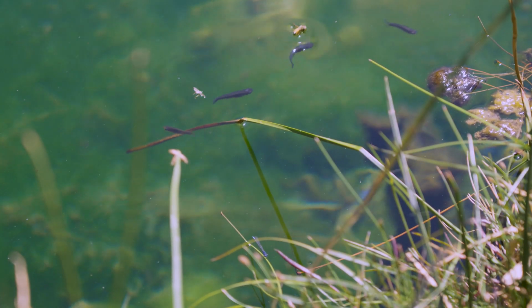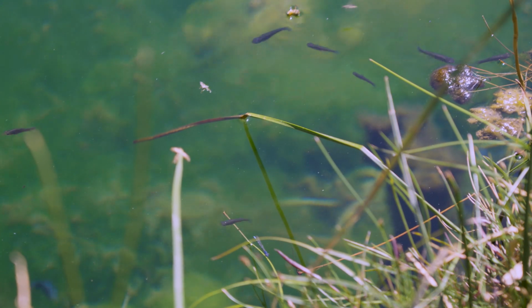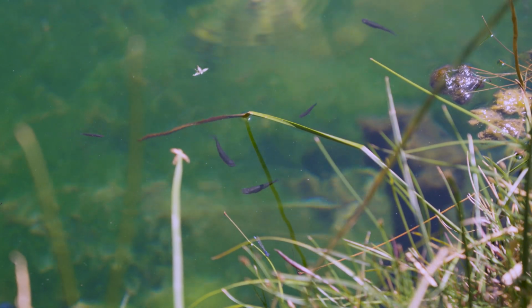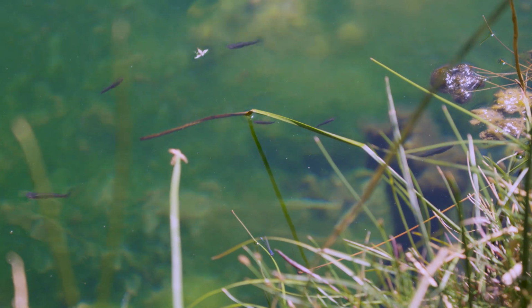And so what we do is, in select spring systems on a rotating basis, we deploy minnow traps into the water, and they're the perfect size for these small fish. We monitor them, we pull them out, we count the fish, and measure them, and we do that starting at the spring head and then all the way down the stream outflow. So that's one of the ways that we monitor our aquatic species.